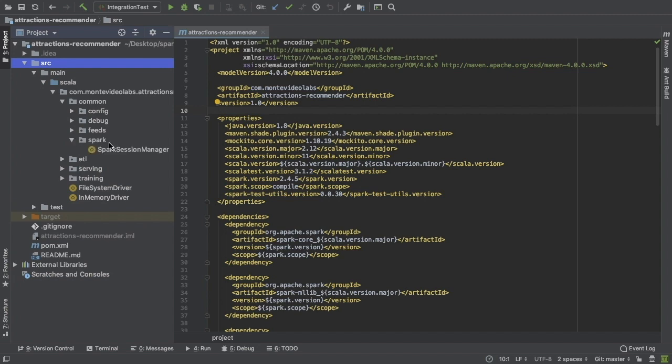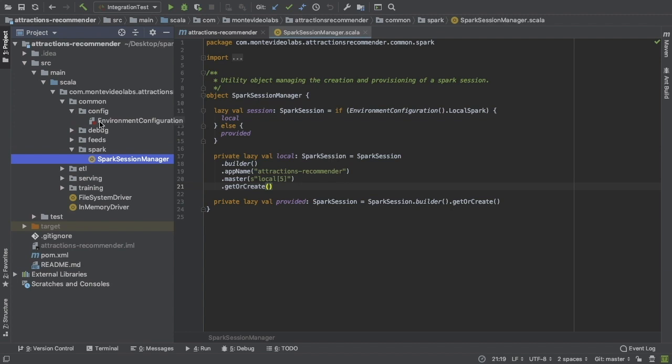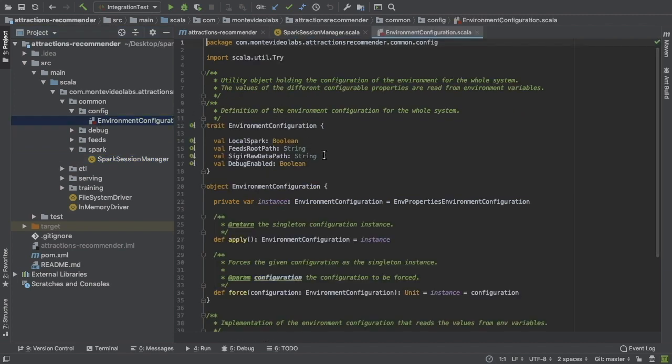The first very important definition that we encapsulated and included in our common package is everything that has to do with the Spark session. We suggest that you do this so that you have one single place where you are configuring the session. We also included the definition of our environment configurations.